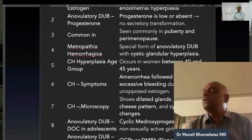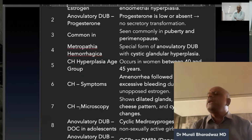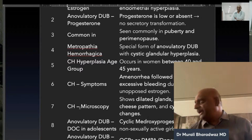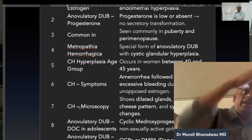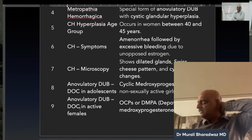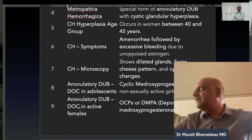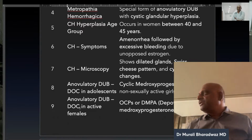Where do you see anovulatory DUB? Puberty, perimenopausally. Then what is metropathia hemorrhagica? It is a kind of anovulatory DUB where the endometrial glands will undergo a cyclical glandular hyperplasia, typically between 40 to 45. They present with amenorrhea, a middle-aged woman presenting with amenorrhea followed by excessive bleeding due to unopposed estrogen.